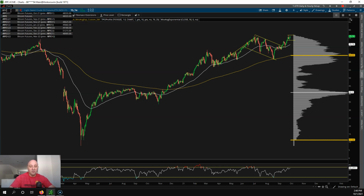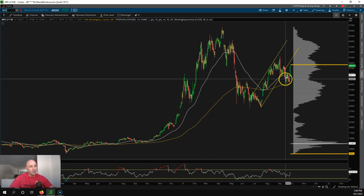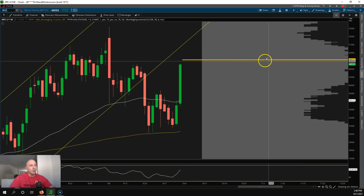Slash BTC, Bitcoin. Okay, I said watch if we break below, bounced off the 200, getting stuck in between this little sandwich. We're now, instead of making lower highs and lower lows, essentially making higher lows now, because Bitcoin broke above just by a couple pennies. That's all it needs.